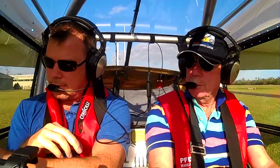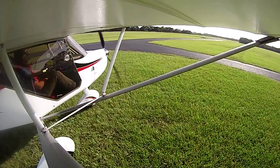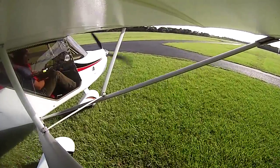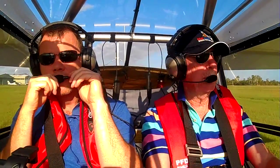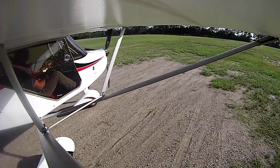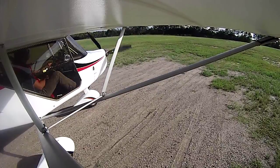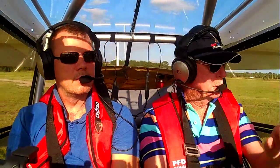Caboolture traffic, Ninja 8092 is taxiing for 12, Caboolture. If you're not happy, if you're uncomfortable, don't want to be up there, just let me know. We'll come straight back. Caboolture traffic, Ninja 8092 is lining up 12, departing for Moreton Island, Caboolture. Okay, you all set? I'm all good.